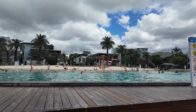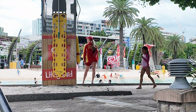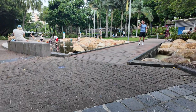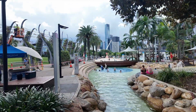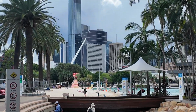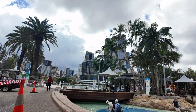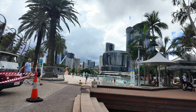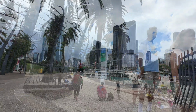Look at that, amazing. As you can see, the beach there, you've got the lifeguards taking care of everyone, making sure everyone's safe. Beautiful areas around here to just come and relax and bring the kids. So much construction going on around Southbank. But there you go, pretty good view of the beach here in Brisbane. It's just amazing with the city right behind there. How spectacular is that? Just chilling on the beach and jumping in that extremely inviting water called Southbank Pool.